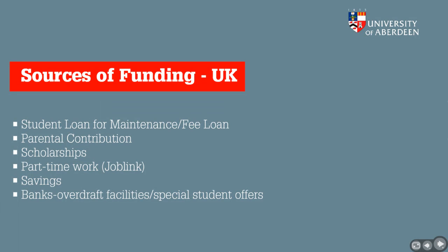So what are your main sources of funding? The slide on screen shows the main sources of funding for UK applicants. Student loan for maintenance, or the fee loan, is what the majority of students choose to have. There's also parental contribution, any scholarships offered by the university, and part-time work. Our university has JobLink at the University of Aberdeen, which helps you find work. It's run by our student association and is very popular. Also any savings you may have, and banks, which have very good overdraft facilities and often have special student offers.